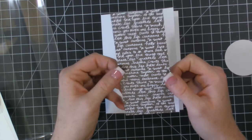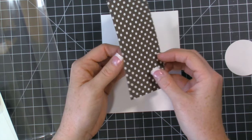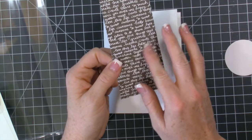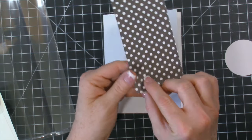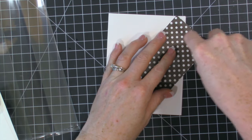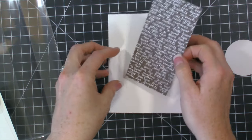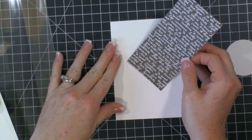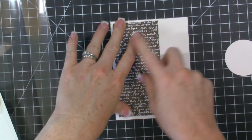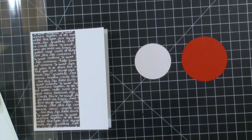Then I took some of our designer paper from our color family stacks, and these are great to have on hand for these kinds of projects. So there's this side that has the scripty writing, and then this side is polka dot, and we're going to use the scripty writing part, but this is cut at 5.25, and then it's 2.5. And you can see we're just going to put this right on the front of the card. I wanted them to be really easy. I did several different colors, and I'll show you all the colors in just a minute.